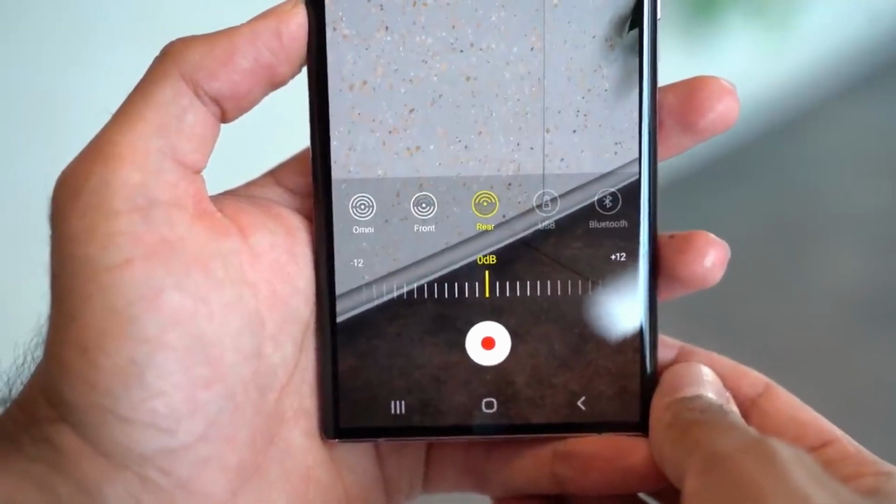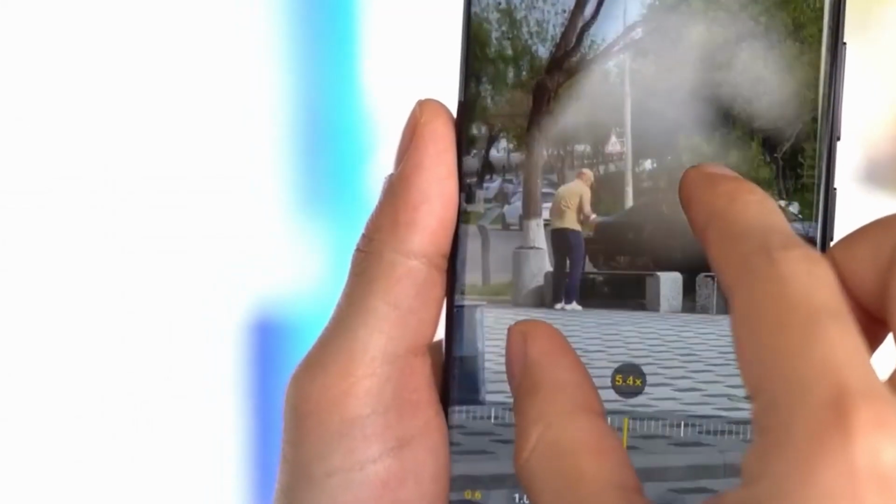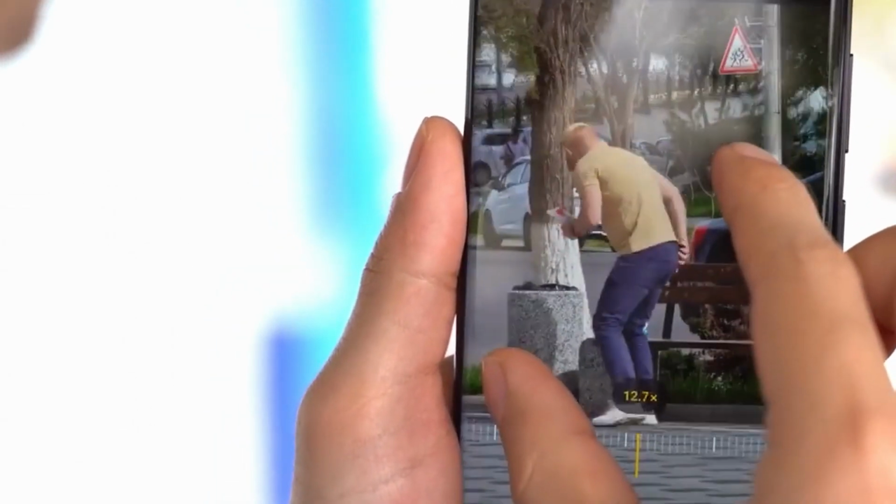The pre-order deals on the S23 Ultra are great, and as per rumors, we are going to see the Galaxy Buds Pro 2 and Watch 5 along with the S23 Ultra, as the S23 Ultra is going to launch on the 1st of Feb.